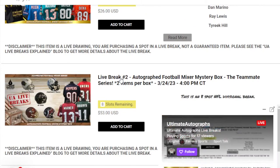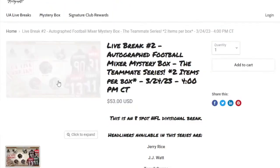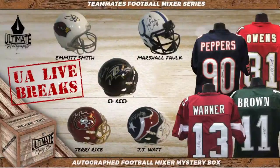We are down to just 9 teammates boxes left, and we have 5 headliners left. Emmitt Smith, NFL's all-time leading rusher, on a Cardinal mini helmet. Sick. Ed Reed on the Ravens mini, one of the best safeties ever. 3 times led the league in picks, tied for the most ever. NFL's all-time leading receiver, Jerry Rice. Number 3 all-time in receiving yards, T.O. Then we have J.J. Watt, 3-time Defensive Player of the Year, on the mini helmet.